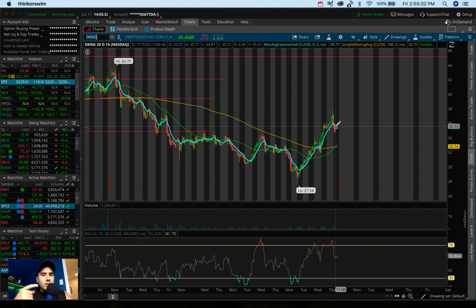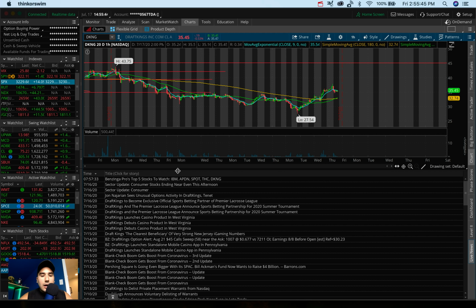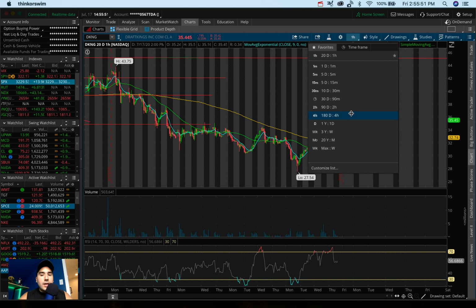So this could be opening up a nice window of opportunity, about 5-6% here. We have sports starting to kick back up. That might not be the sole reason, but it's a big reason why we are seeing a nice little pop here in DraftKings stock. And I'm going to be monitoring it.